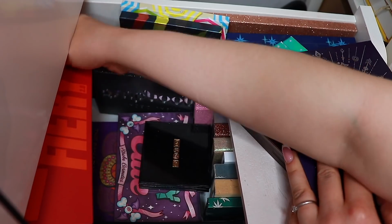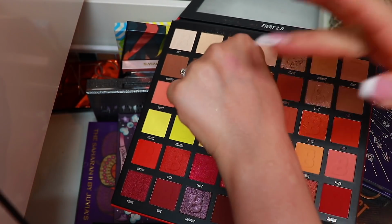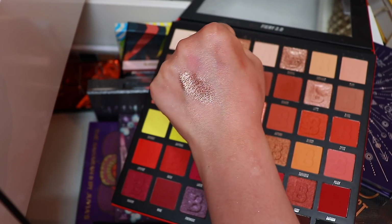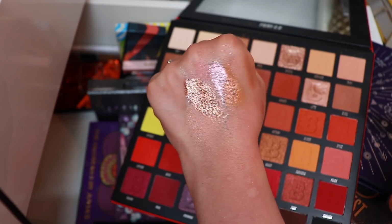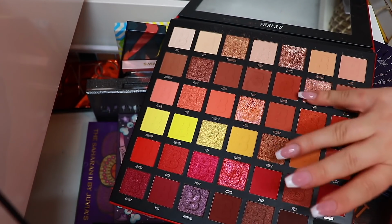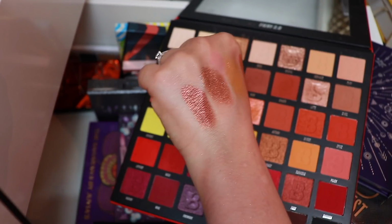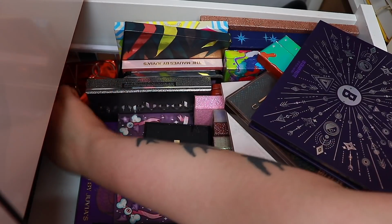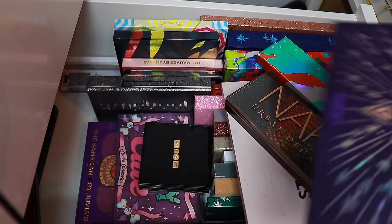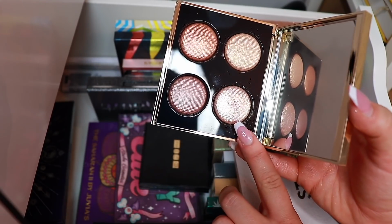Oh, and we haven't actually used this baby far enough. This palette has some beautiful shimmers. This one is also such a stunning shimmer. It's actually the first shimmer that I used. Yeah, this one is going in for sure. I'm gonna put the singles back. And I am also gonna take my Bobbi Brown quad because I know I want to reach for that one.